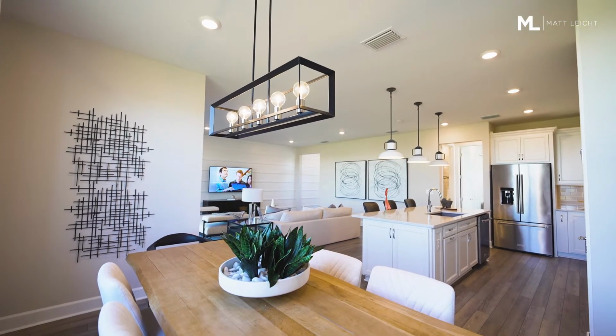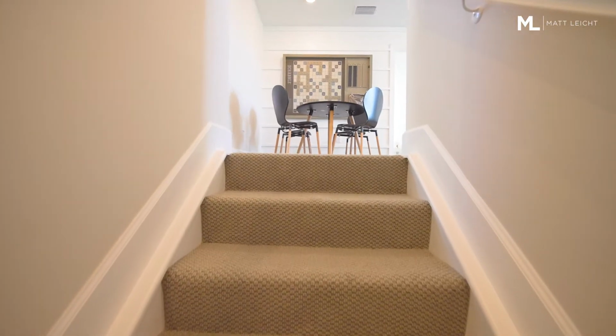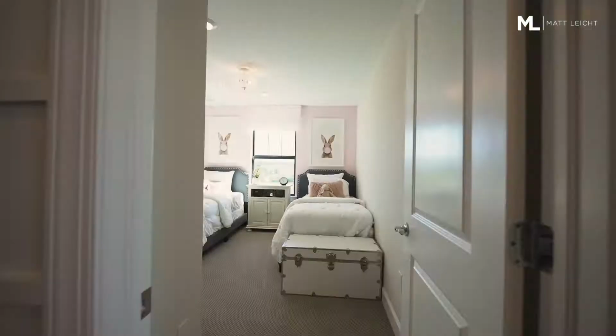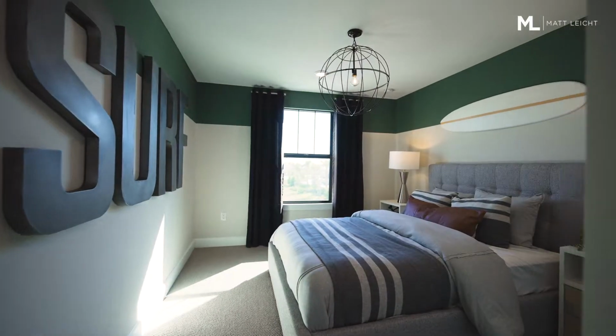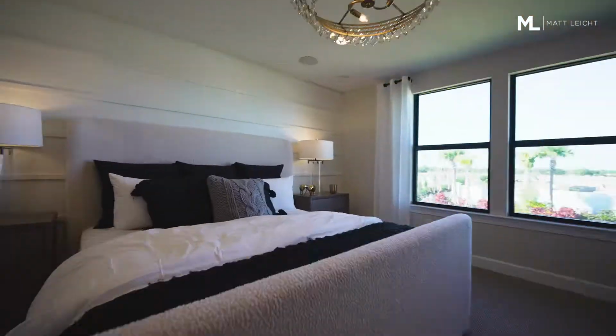So as you come upstairs, with this being a 2-story floor plan, there is a ton of space up here that I can't wait to show you. It acts like a split floor plan. Over here, you've got 2 bedrooms and a common bathroom in the middle, and then on the other side of the 2nd floor, you've got your owner's suite and another bedroom, and you get an upstairs laundry room, so you don't have to go up and down the stairs doing your laundry.